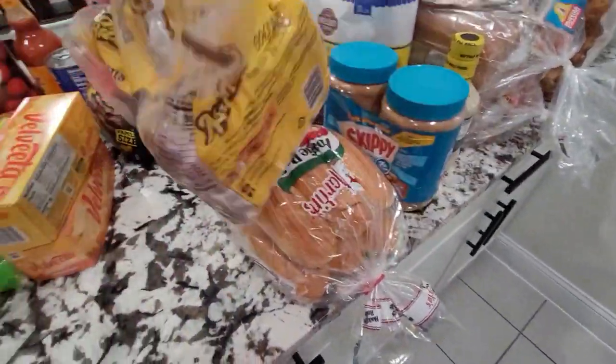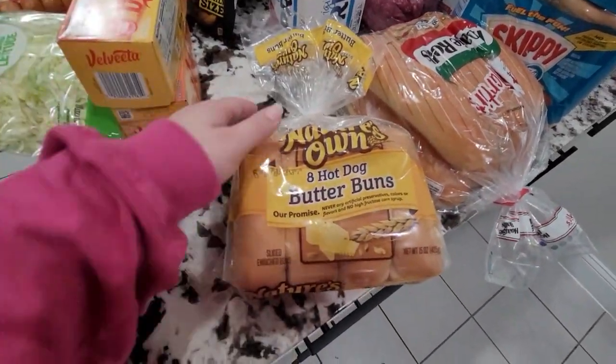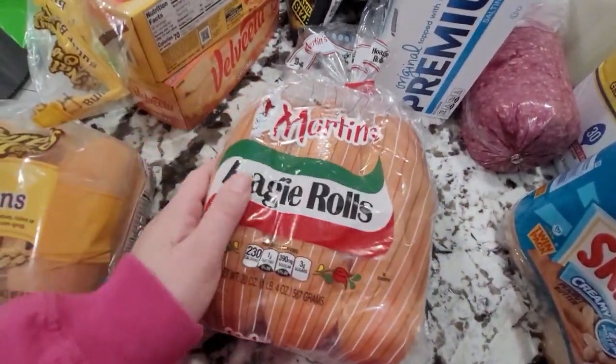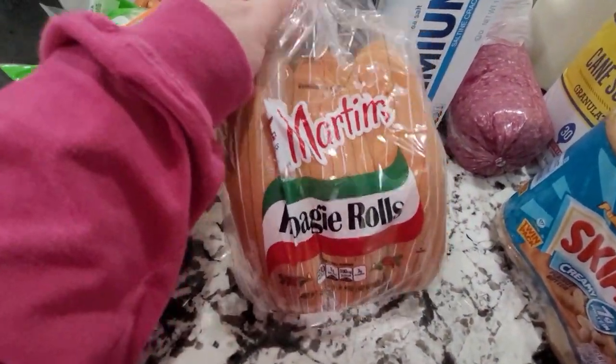These buns, Nature's Own, are our favorite brand of bun and bread. So I picked up these for our brats, and then I picked up some hoagie rolls. Martin's hoagie rolls are the best. They are so soft, so flavorful, and perfect for subs. So that's what I picked those up for.